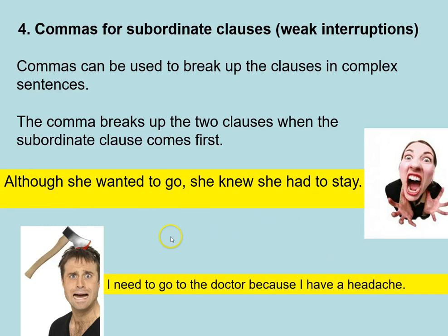Now, what do I mean by that? In a complex sentence like this one, I need to go to the doctor because I have a headache. We have two sentences. I need to go to the doctor, and we have the sentence, I have a headache. We've joined them with the connective because, and that makes what we call a complex sentence. A complex sentence made up of a main clause, which still makes sense on its own, I need to go to the doctor, and a subordinate clause, which doesn't make sense on its own, because I have a headache.